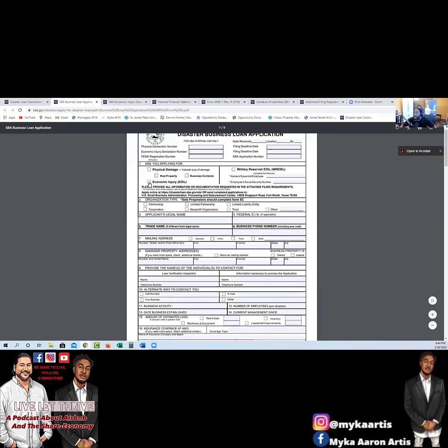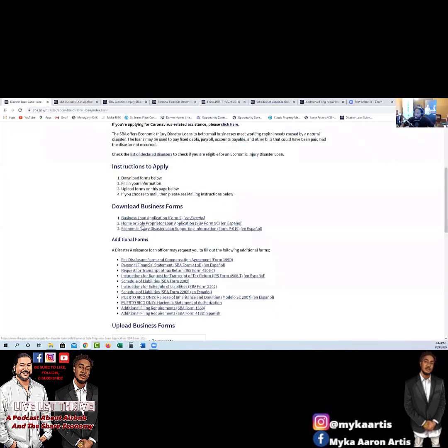I'm going to target this for Airbnb hosts. If you're not a short-term rental host or Airbnb host, you should probably know which one you should select. So what I'm telling people to do is use this economic injury one. Select that. For the people who aren't filing or have their money coming into an LLC or S Corp, I think you're supposed to fill out the home or sole proprietor loan application. Holler at your CPA. Well, my CPA had me fill out this one, the business loan, because I don't have any of my short-term rental stuff coming to my personal name.